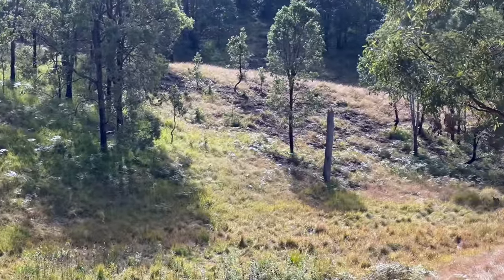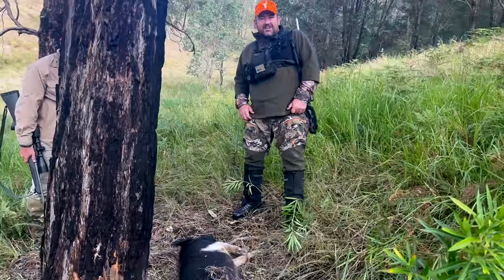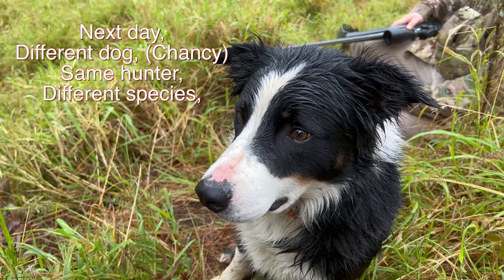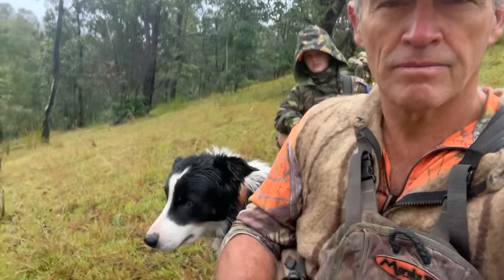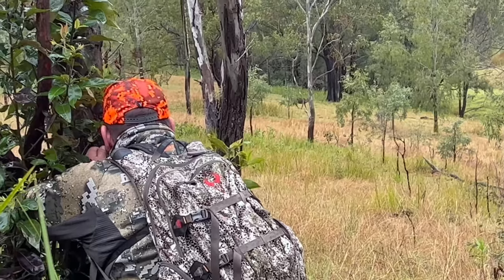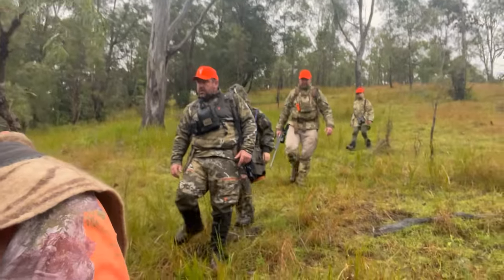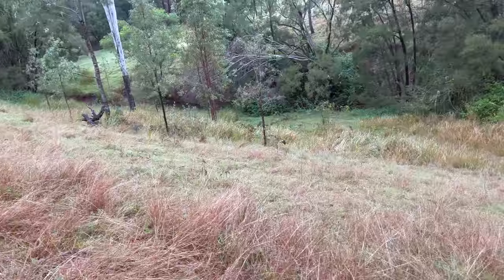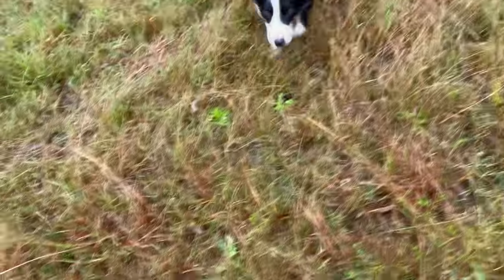There's Skunk coming down the hill. Oh, bit of nice kite there, bro. Not too shabby, eh? Hey. Oh, just there. Good boy, Chansey. Good Chansey. Good boy. Good boy, Chansey.